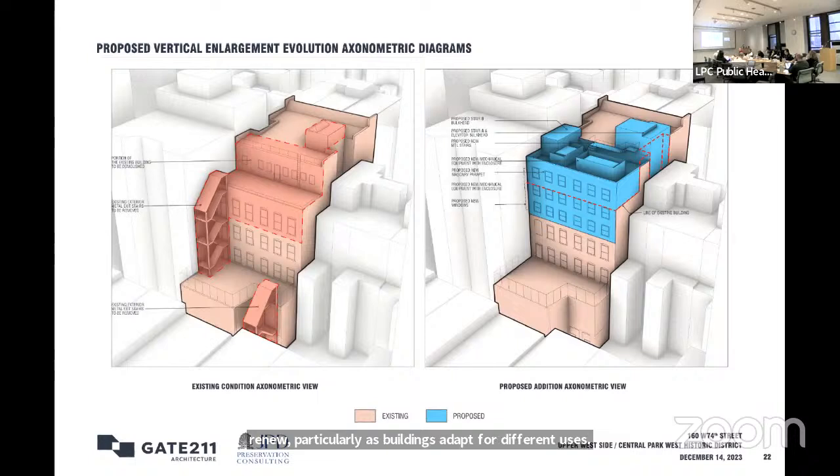And just to reiterate, the commission does not regulate use or garbage sanitation issues or security issues. So those items will not be part of our discussion. So we'll begin our discussion now. Commissioner Chapin, would you like to start this one?